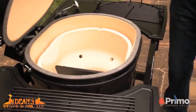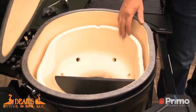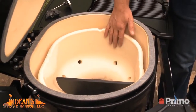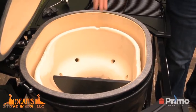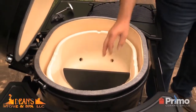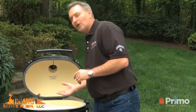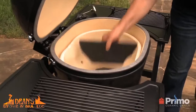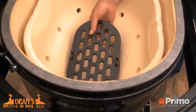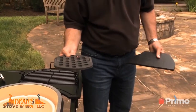Now your first component, the thing that really protects the base for high heat and what holds the charcoal, is the firebox. We do have an accessory called a firebox divider. Now that's going to allow for two-zone cooking, and we're going to find out more about that later in the series. Below that is the charcoal grate, and I'm going to go ahead and take these out because we want to make sure that you see what it is. This is where the charcoal is lit.